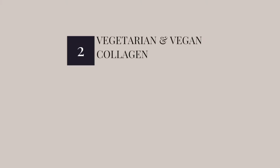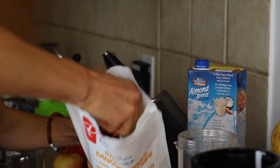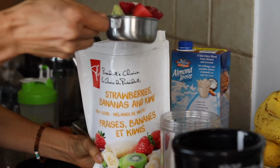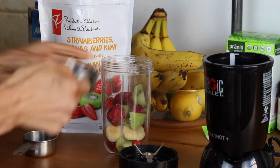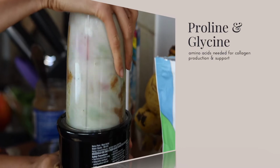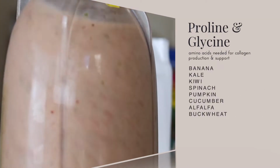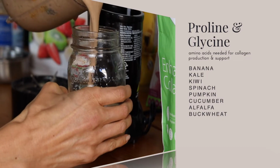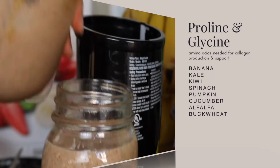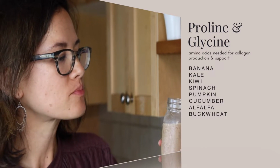I know you guys are going to ask about vegan or veggie sources of collagen. The amino acids proline and glycine are the building blocks of protein and are the main amino acids needed for collagen production in the body and collagen support. Some really great sources of these amino acids are banana, kale, kiwi, spinach, pumpkin, cucumber, alfalfa, and buckwheat. These ingredients might make for some interesting smoothies, but it is possible to get your veggie source. There are some supplements out there as an option as well.